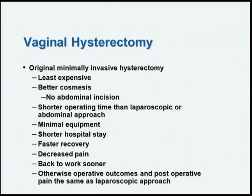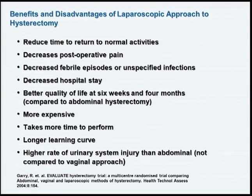So we're going to just talk briefly through different types of hysterectomies. We know that vaginal hysterectomy is the oldest surgery, and it is, even in 2014, the most minimally invasive surgery. It's also the least expensive and has better cosmesis because there is no abdominal incision. We find on average, again, size of the uterus may dictate whether the patient is a candidate for vaginal hysterectomy. It requires minimal equipment, shorter hospital stay, decreased pain, back to work sooner, and we also find overall an exceptional outcome even when we compare it to the laparoscopic approach.